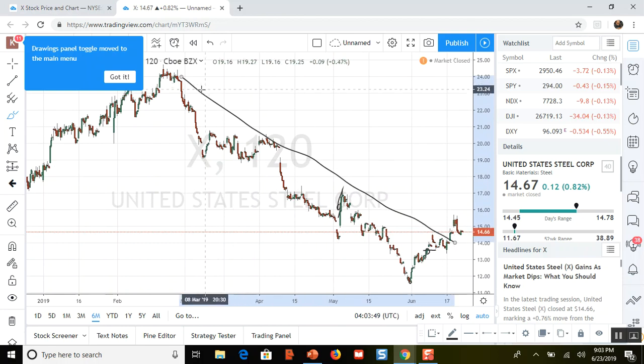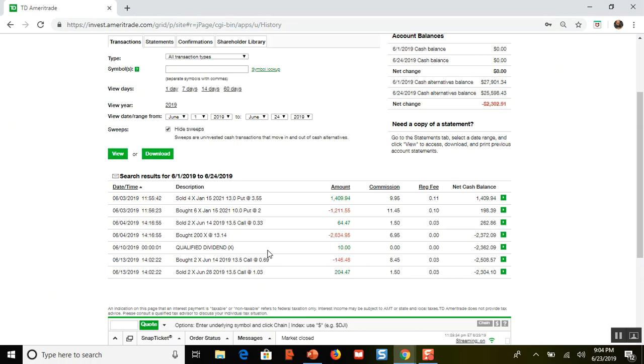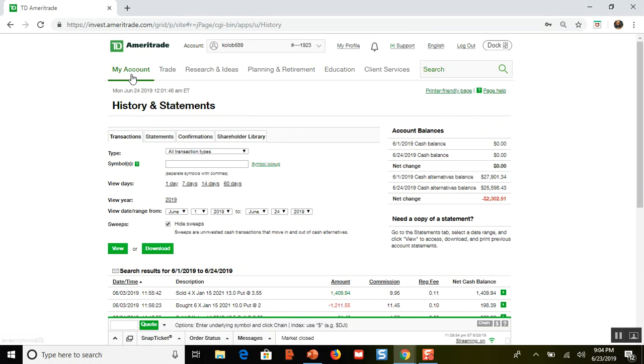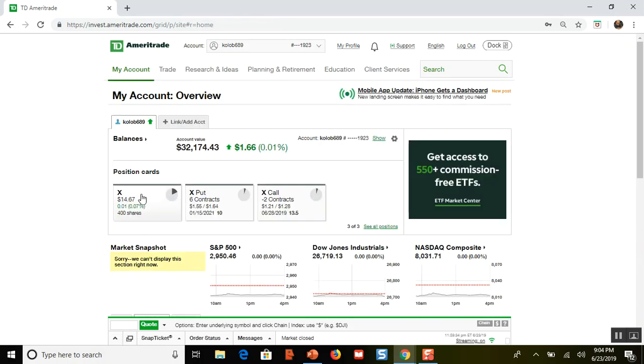The stocks that, a few months ago, it's at $24 a share, and now it's all the way down to $11 a share, and now it's up to like 14.66. Is it going to go back up here? Who the heck knows? But I thought, okay, it's time to increase my position, and now I own 400 shares of steel. And real quickly, this is my position right here. And there it is. I own 400 shares of steel.